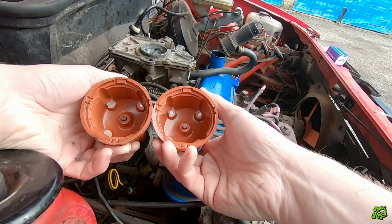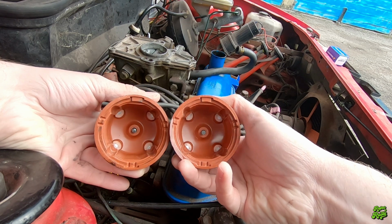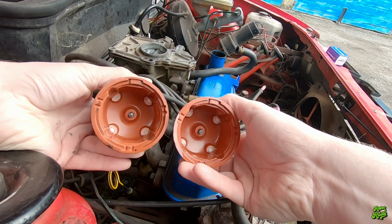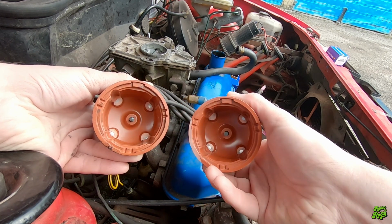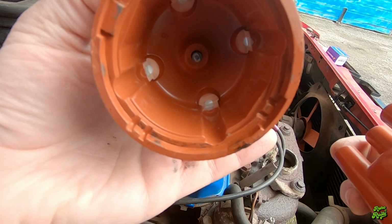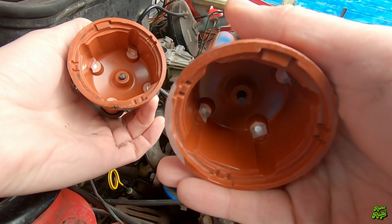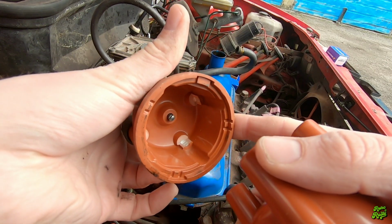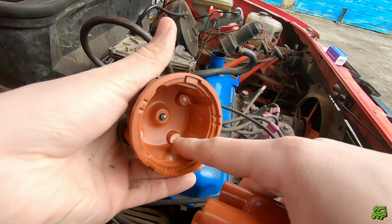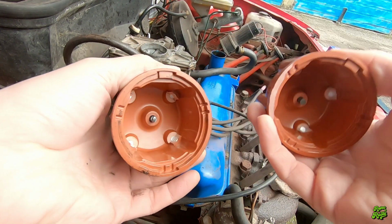So now we've got that off, just compare the two caps. You can see there's a slight difference in that centre carbon part, but yeah, this one's much cleaner. That one, I feel like you can see there's a bit of build-up maybe on the contacts, whereas obviously this one's brand new. So I feel like it's worth changing it because I couldn't get that off. You can see all these score marks where I was trying to use a bit of sandpaper to get that off and it's just not coming off. So I'm going to keep this as a spare, swap it over to this.